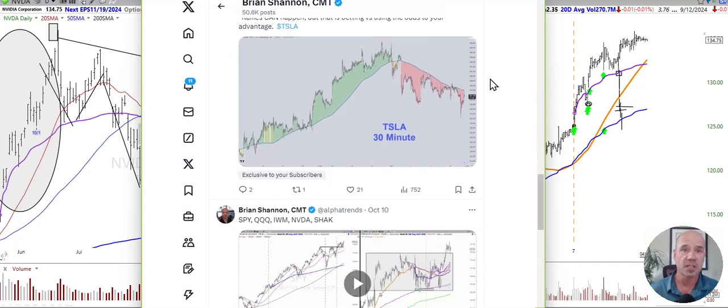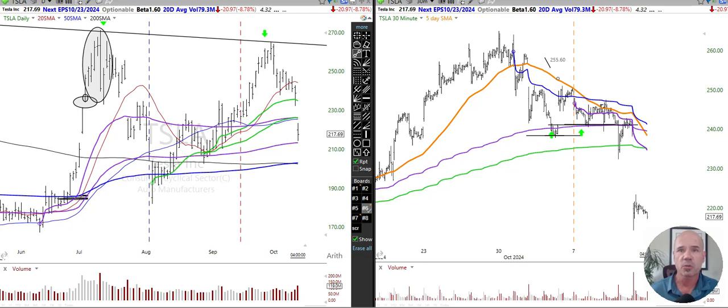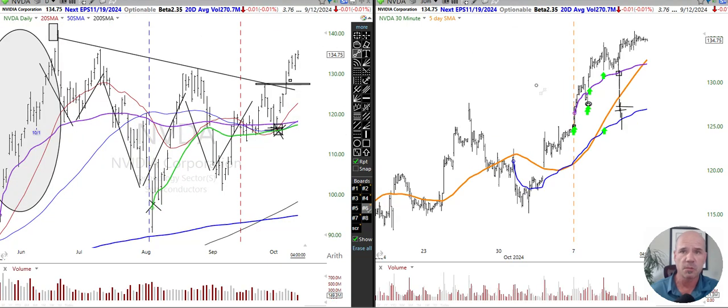And, for instance, avoiding the massacre that occurred in Tesla. Basically what I was saying in there is, as long as we're below a declining 5-day moving average, there's no reason to be a bettor in front of the news, because news and surprises follow the direction of the trend. And in this case, had you bet on the outcome of this Tesla event to the upside, well, you would have gotten hurt pretty badly in here. So let's go back to the NVIDIA analysis because it continues to behave well.